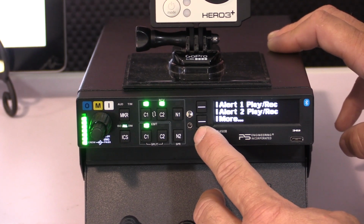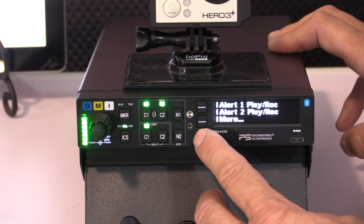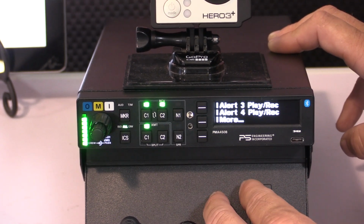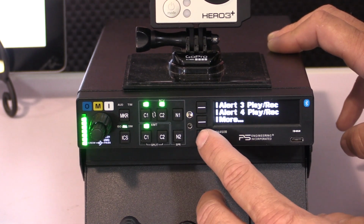Check oil pressure. Master caution. Stall.